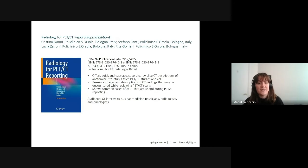Radiology for PET-CT Reporting is an atlas that's intended to enable nuclear medicine practitioners who routinely read PET-CT scans to recognize the most common CT abnormalities. Reading PET-CT scans can sometimes be challenging, and it's not infrequent to encounter abnormal findings in CT images, so understanding these abnormalities can impact patient management significantly.